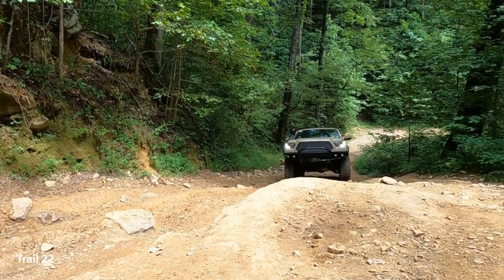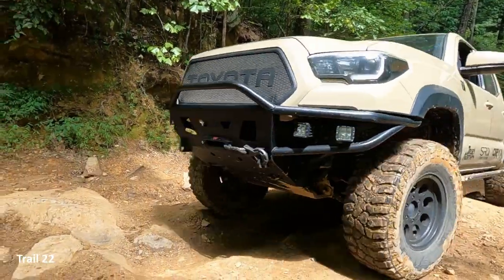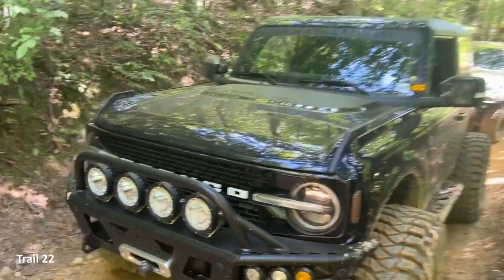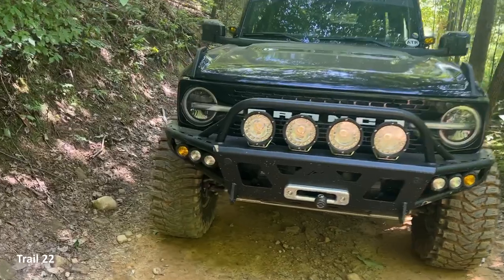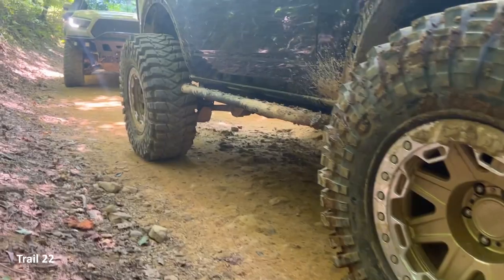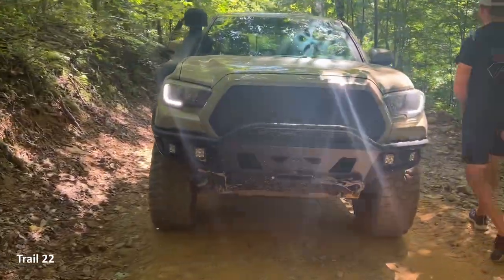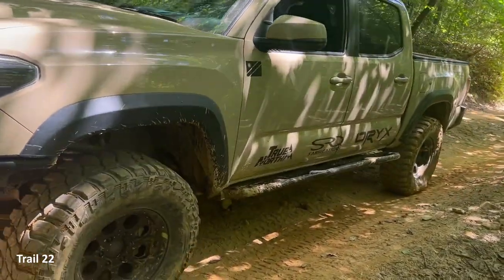So let's do a quick introduction and have a look at the trucks that we'll be driving this weekend. This is Matt and his 2022 Ford Bronco, two-door, fairly modified, and he's sitting on 37-inch tires. Here we have my 2017 Toyota Tacoma, double cab, short bed, with 33-inch tires.